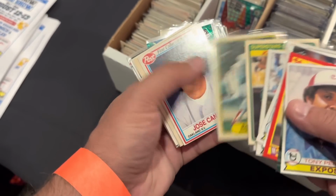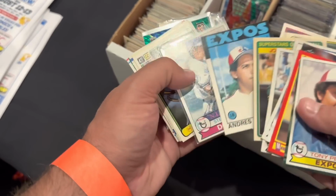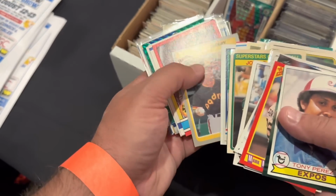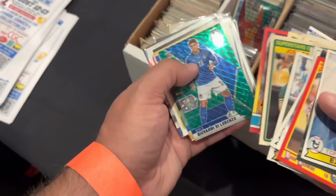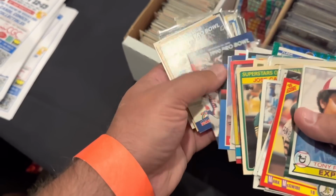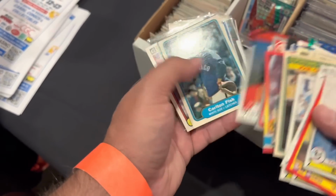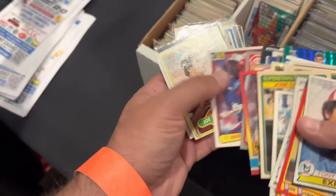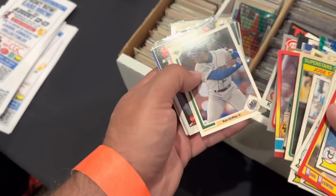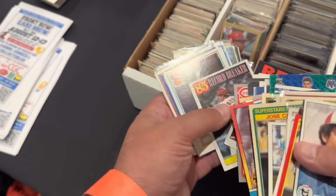But the cards were $2 a piece, or 20 for $10. So you basically have to find 20. That was my goal. So as I'm digging through, I'm thinking, all right, anything decent here, I'm probably gonna grab. Maybe there's Pete Roses in there, '85 Fleer Pete Rose, and there's all sorts of stuff in this particular box. I mean, '86 Topps Pete Rose.